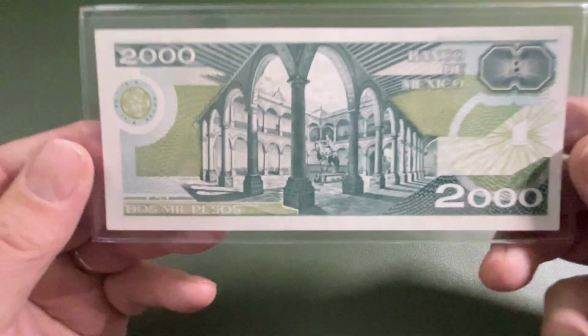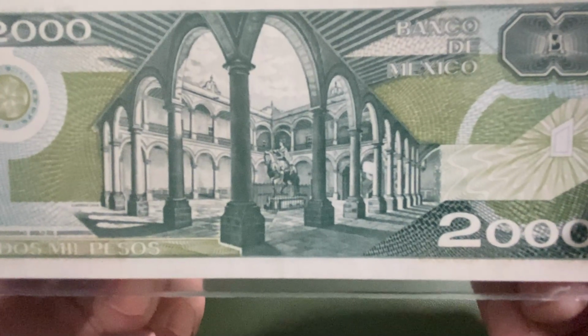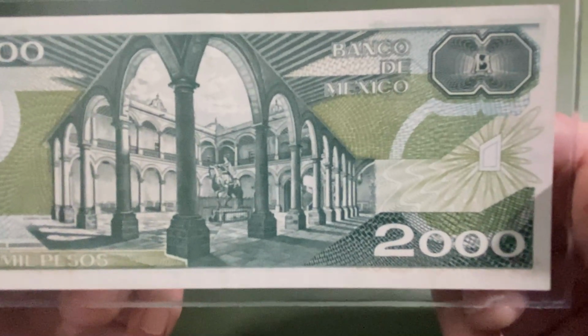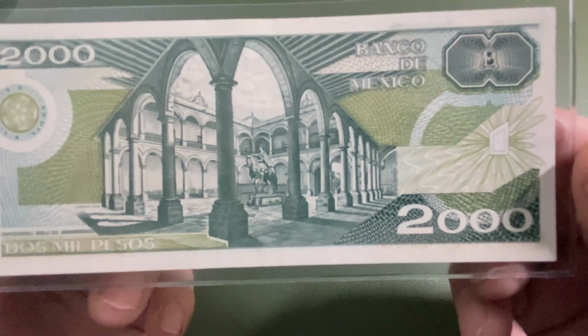The reverse features the illustration of the cloister of the old university with the equestrian statue of King Charles IV of Spain in the center during the early 1800s. The statue was moved to another location in 1852. The illustration is wonderfully integrated with the surrounding contemporary lathe work. The note also has a security thread running through the paper.